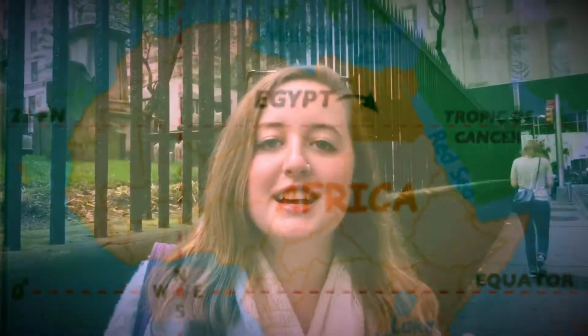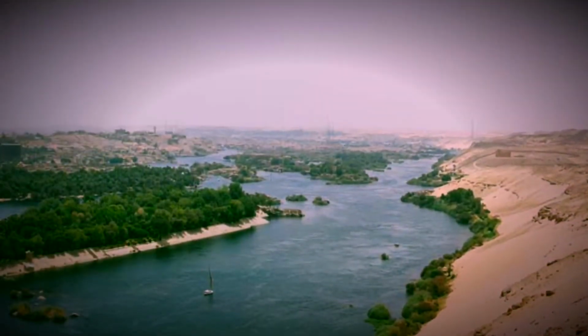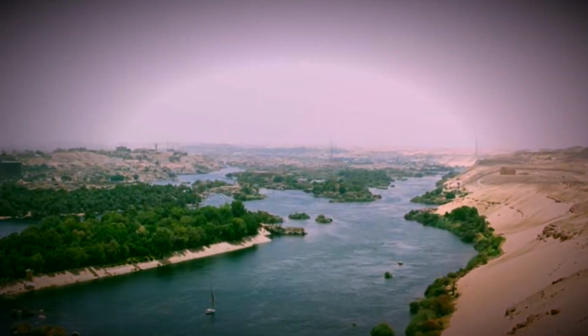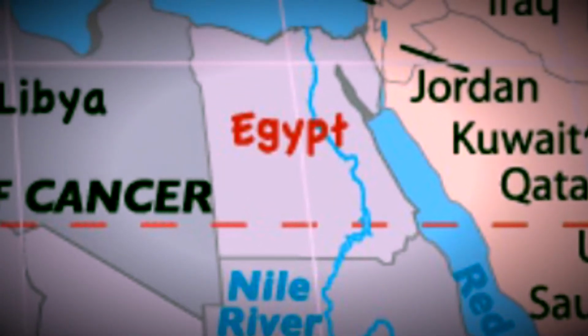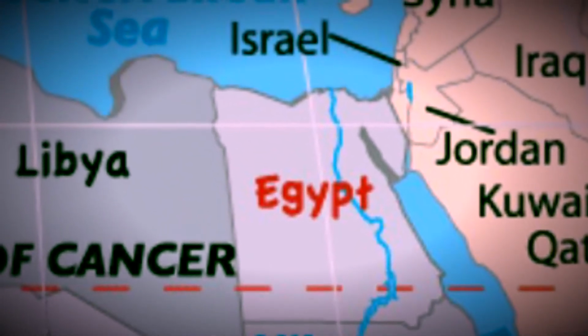Egypt is a country in Northeast Africa where Africa and Asia meet. When you think of Egypt, you might think of the Great Pyramids or Cleopatra, but actually what is most important to Egypt is the Nile River. This is the world's longest river. In regards to Egypt, it goes all the way through the country, from the very south to the very north towards the Mediterranean. The Nile River is the main reason these Egyptian reed boats developed.